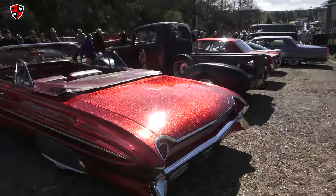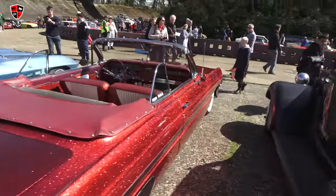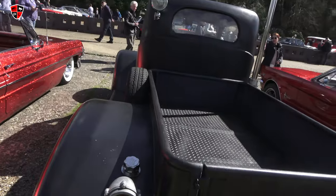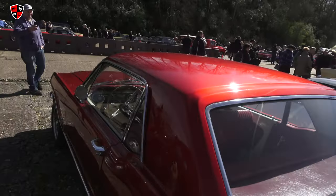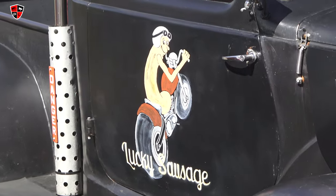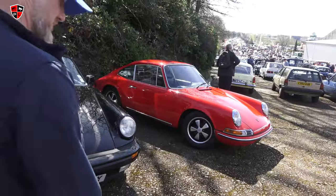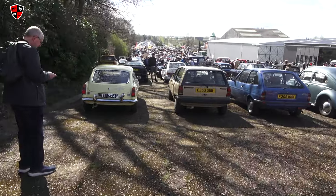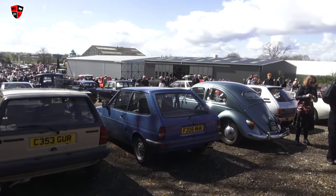Whoa, she's bought better sunglasses. That is shiny. That's insane. And a nice Mustang. Yeah, there's some nice 911s and then an MG and a couple of 80s classics, a Seat Ibiza, Polo and a Mark II Fiesta 1.1 Popular Plus.